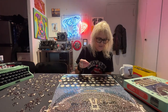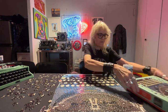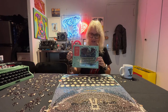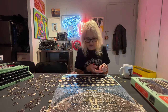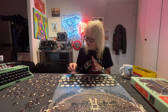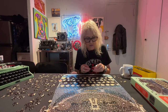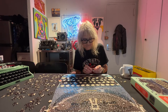Explain what we're doing. Guys, what we're working on is a vintage typewriter puzzle. It's upside down, but it's going to look like this when it's finished. Or you can see it this way. And right now I'm working on the keys. It's an odd-shaped puzzle in that some of the pieces just abut next to one another, so it makes it even more challenging than a typical jigsaw puzzle, but I'm up for the challenge.